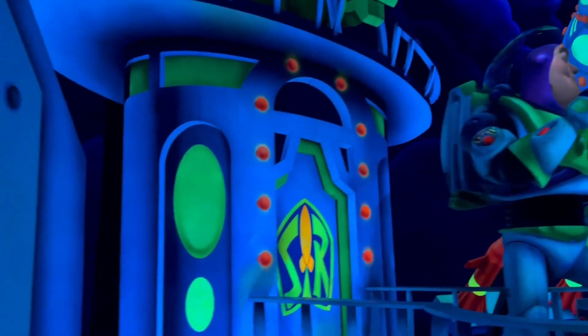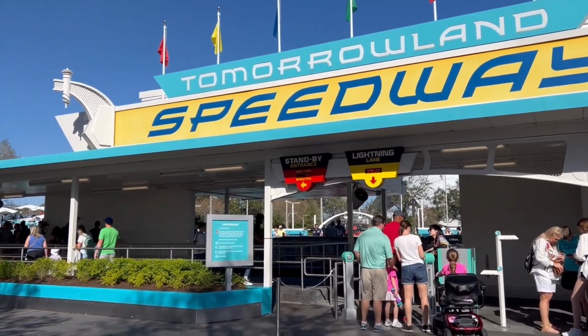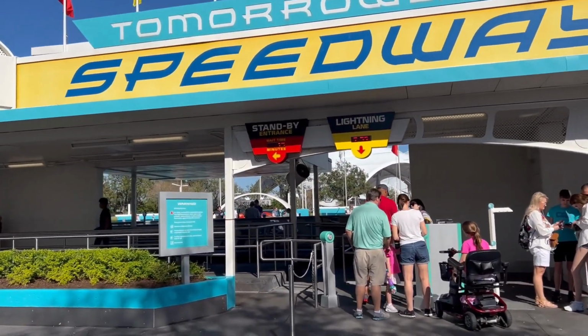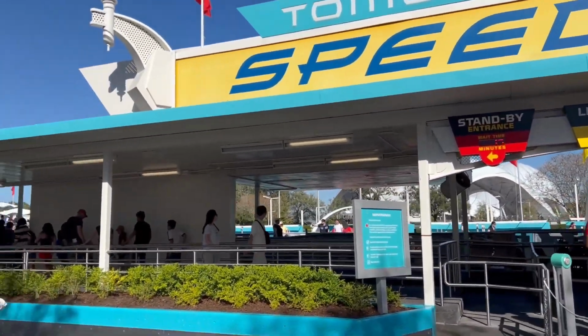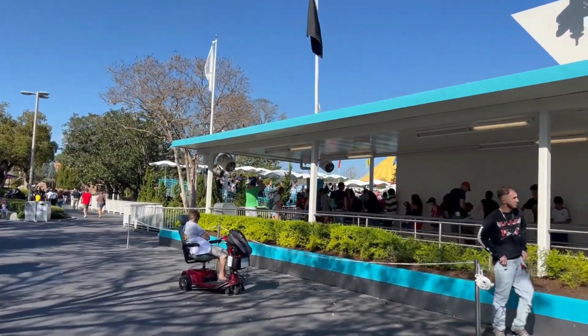Thanks, Buzz. So Tomorrowland Speedway, I can fit on it. I can ride it. It's not very comfortable. I'm not gonna do it again today, but it's usually a short line, but I hate the fumes. It's slow. Unless you're coming with small children that just desperately wanna ride this, I would recommend against it.